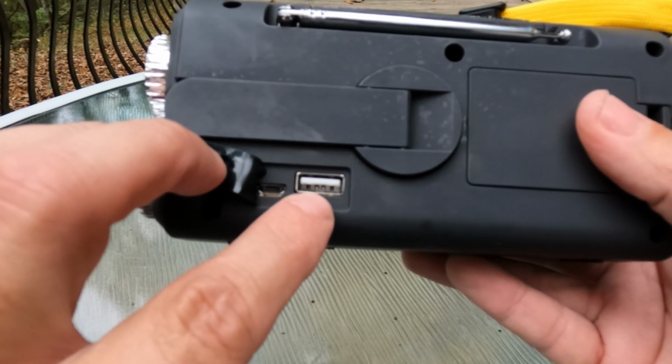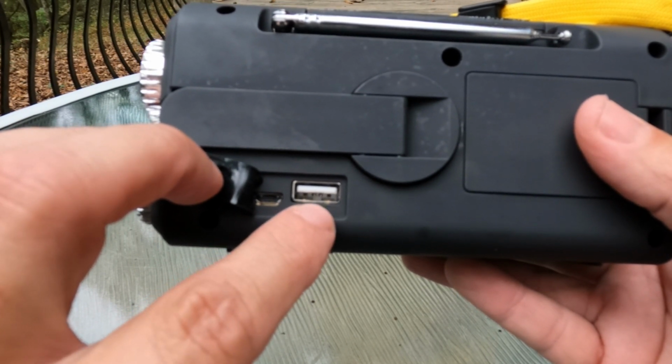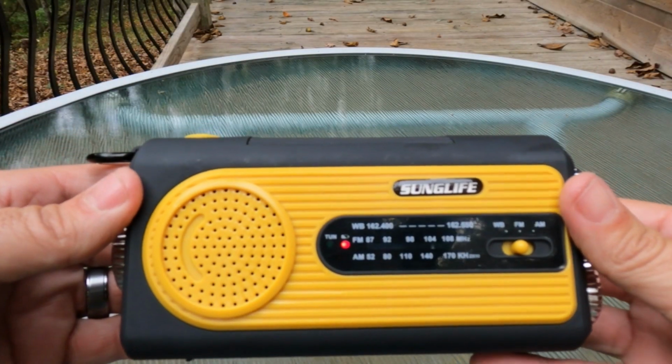Also, if you happen to be out and about somewhere and your phone dies or something else dies, it's got a USB plug right here that you can plug your cell phone in, and it'll charge your cell phone too while you're out and about. All right, back to the front of it.